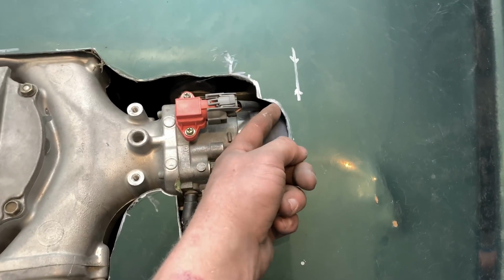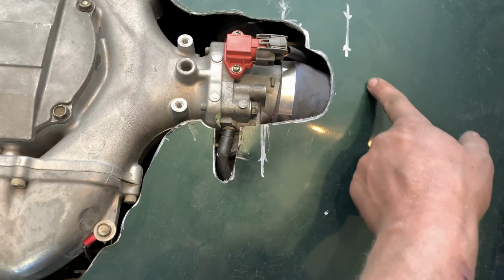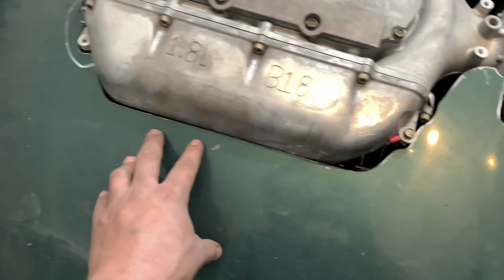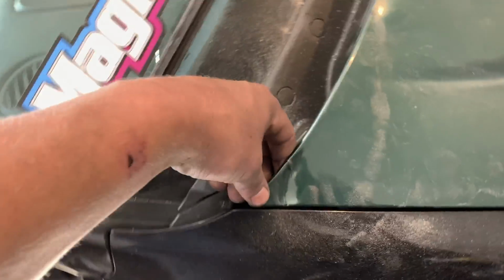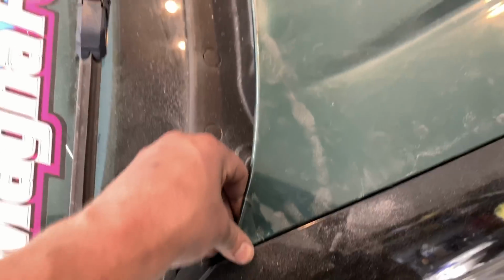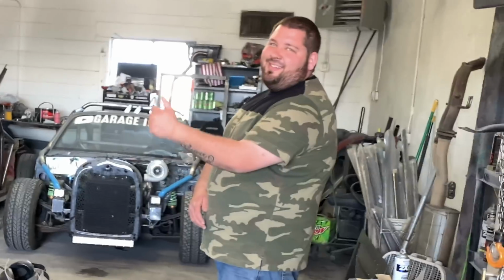So we're gonna cut a hose in half and put that on there just so it doesn't cut into that. Because otherwise we're gonna have to bring this out to like there. And then we gotta fix the high point, fix that dent, and just bend those down a little bit. Sweet.